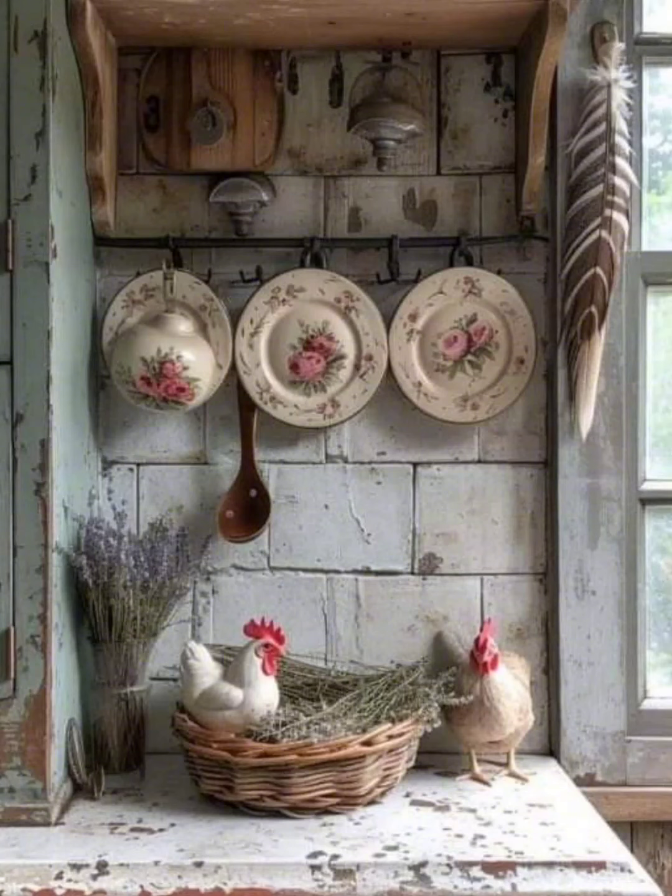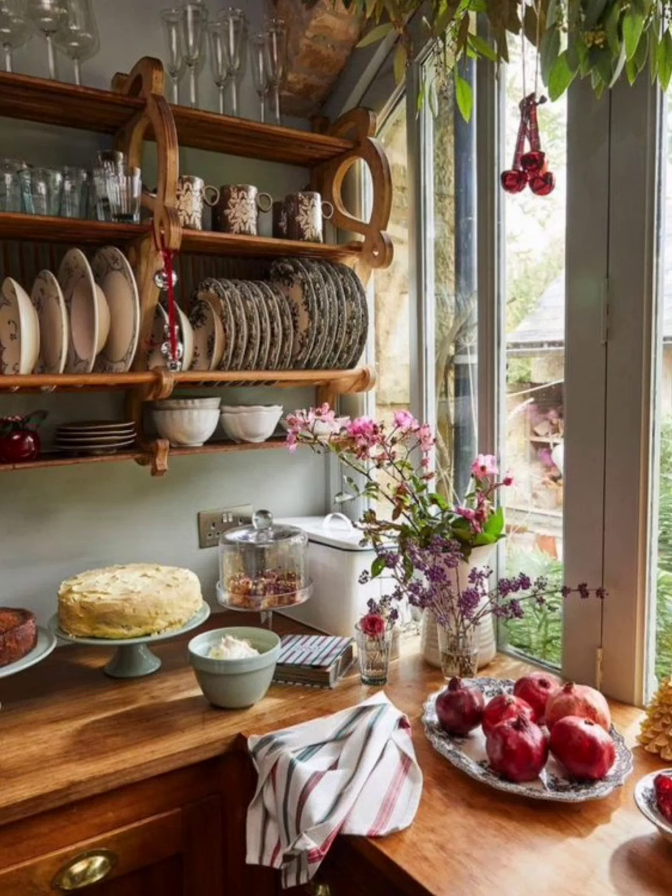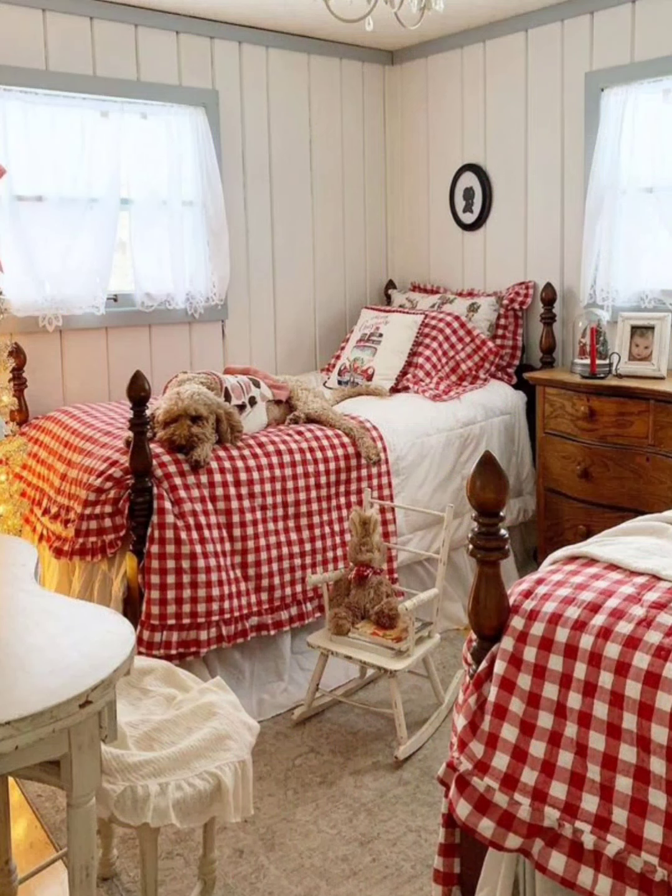With just a few simple design choices, you can bring the magic of countryside cottage decor into every corner of your home. It's all about blending cozy textures, charming vintage pieces, and a touch of whimsy to create a space that feels both stylish and comforting.